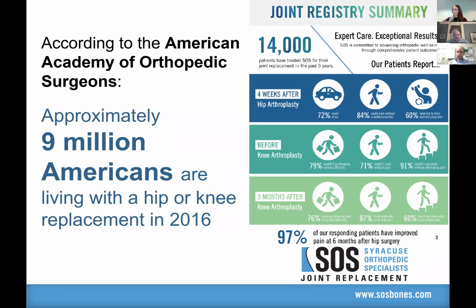But if you go to SOS therapy for a joint replacement, we've got a huge amount of data that shows you'll have a lower complication rate. You'll have less therapy time, fewer therapy visits, which translates to cost savings for you. The biggest benefit of our therapists for the docs in the practice is that our therapists communicate with us on a daily basis. We've got offices that are next to our therapy frequently.